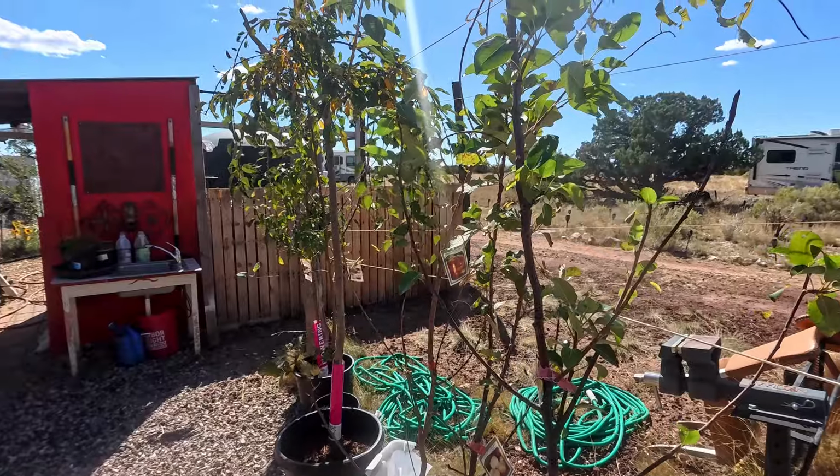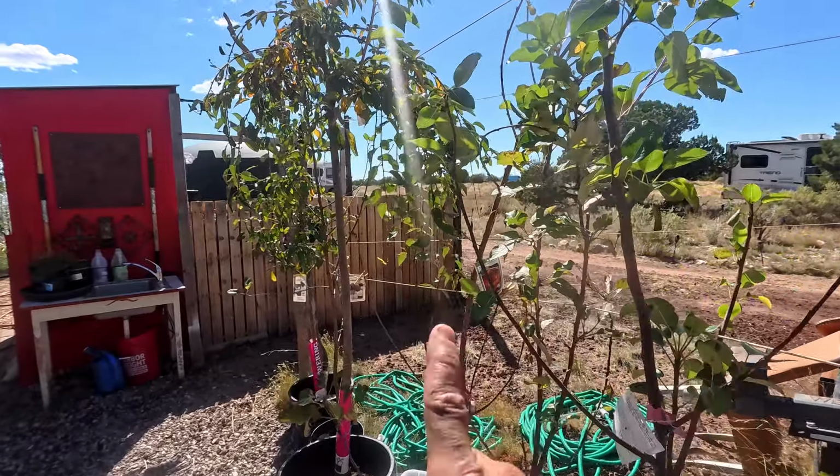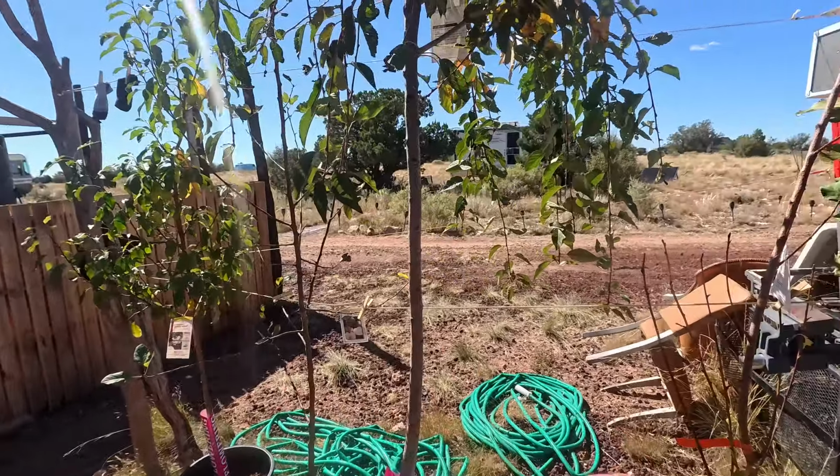Here are my new fruit trees that I showed you earlier, and I fastened them to the clothesline because I have a problem with wind here and it always wants to blow them over. This seems to work. And that's what I need to do today, is get those planted out.